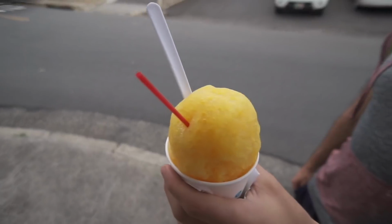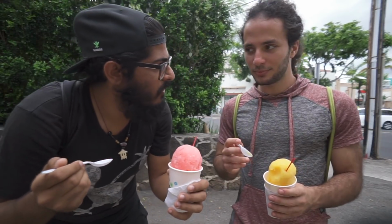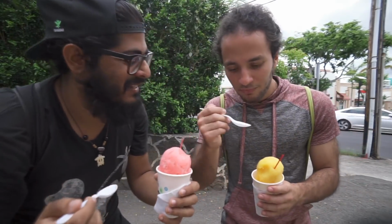Besides that, we have Hawaiian shaved ice. Oh my God, life-changing. When you think shaved ice, you just think of a snow cone, but Hawaiian shaved ice is different. It is soft and almost creamy, and you can get delicious island flavors. I highly recommend going for a mango flavor.